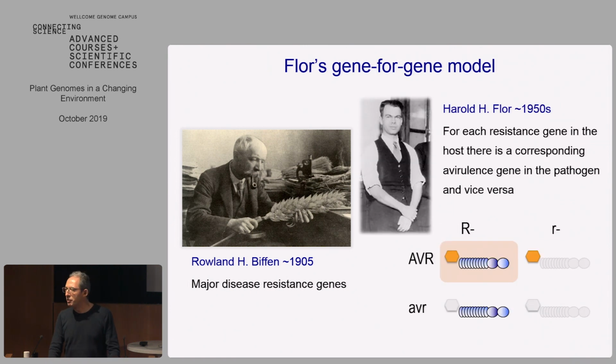So fast forward 50 years later to Harold Flor. Harold Flor in the US, he brought the pathogen to the equation, and he came up with the famous gene-for-gene model in which on the pathogen side, there is also segregation of single genetic factors. He called them AVRs. We now call them effectors. But basically, you need an effector to match an R gene to have resistance. So that's basically Flor's contribution. And if either one of these factors is missing, then you don't have the resistance response. You don't have the immune response, and you get disease.